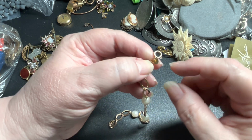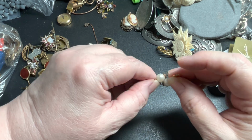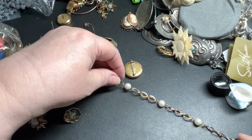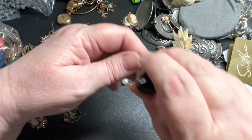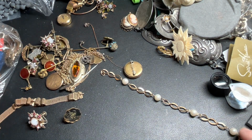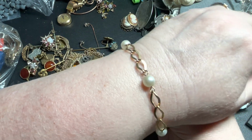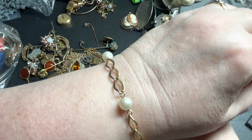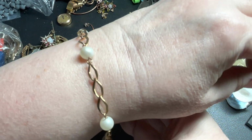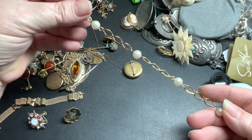It is a larger clasp. These are faux pearls. Let me get you a length on this. It is 7 3/4 of an inch. And it does fit me. So I'm going to say it's a 7 1/2. Okay. Because of the faux pearls. And I'm going to say, let's do $12 on that.